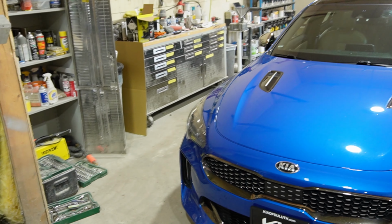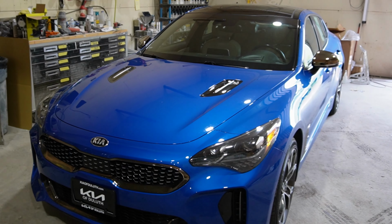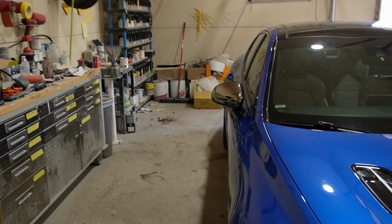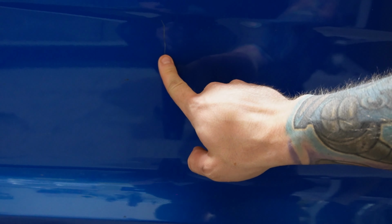We ran over to Kia. We got a Stinger to repair today. So, you can take a look at it. Really nice blue. This is what I'll be repairing today. It's pretty good scratch. We're gonna respray the door, so let's get to it.